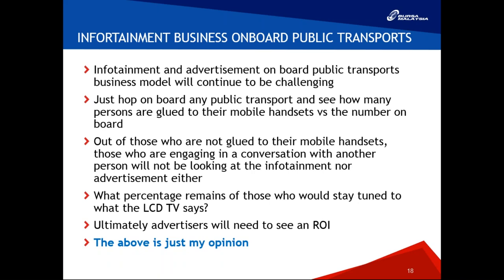Ultimately, advertisers will need to see an ROI. If how much they spend on public transport advertising is not translated into returns on their investment, they would sooner pull out the advertisement. That's why, and this is my opinion, I'm relating it to the fall in revenue in their core business and the deterioration in gross profit.